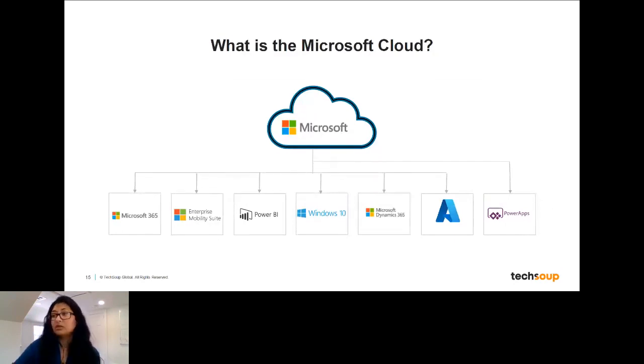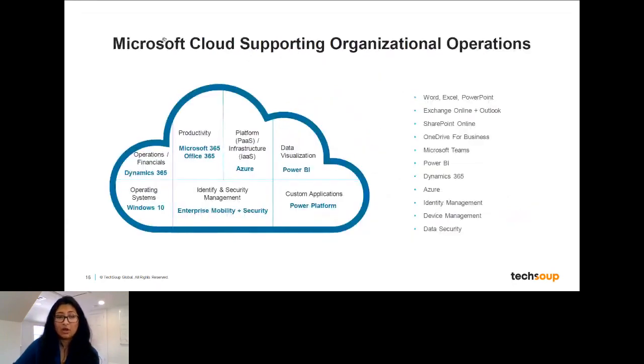So as we talk a little bit about the Microsoft Cloud, we talked about a little bit of the functionality, but this is a good way to break it up and see all of the different areas that the Microsoft Cloud is supporting. There's the productivity suite with the Microsoft and Office 365 solutions, the infrastructure and platform as a service with Azure, data visualization with Power BI, custom applications with the Power Platform, identity, security, and device management with enterprise mobility and security, and then your operating systems as well. But all of these will have a lot of the components that you are probably looking for or that you've already been using in an on-premises environment, but really built with the power of the cloud behind it.